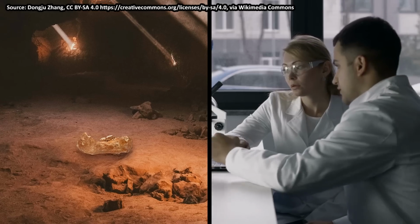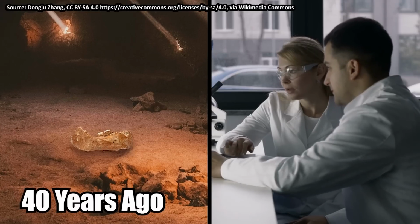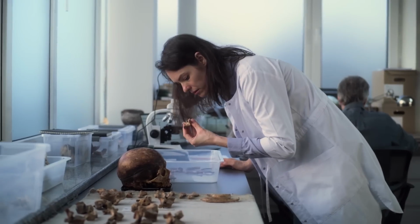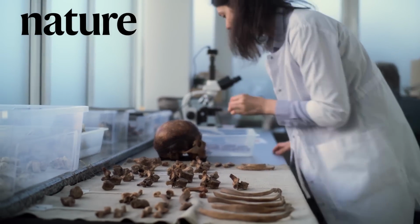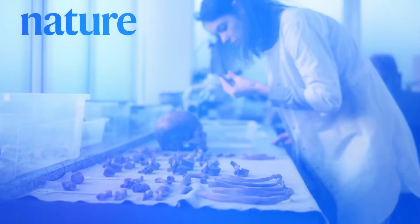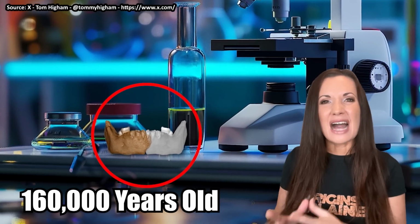The initial discovery was made more than 40 years ago, but that's how long it's taken for scientists to make breakthroughs on the jaw. A new study was recently published in the scientific journal Nature, detailing what scientists have learned over the last 4 decades. I'll start with the dating. The mandible is 160,000 years old.